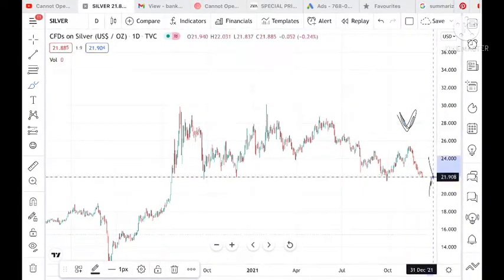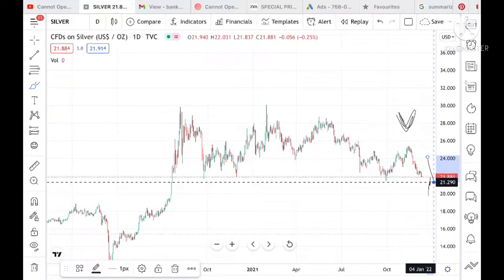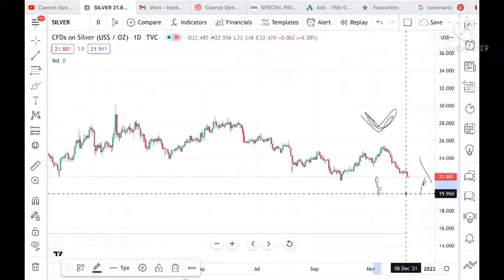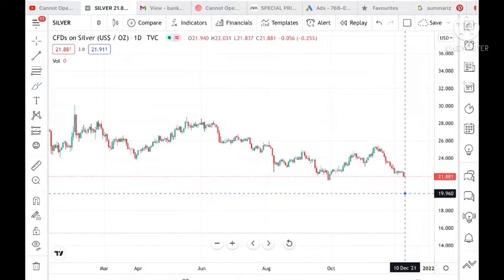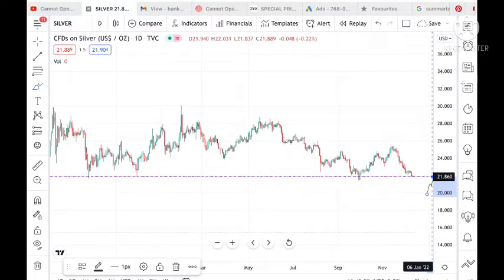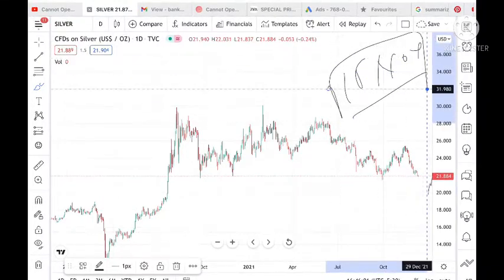If the price doesn't sustain this support also, then we can see it can go and touch a level of 21.290, which is again a strong support, or further it can go and touch a level of 19.960. So looking at this chart, let's talk about the downside, because the trend is continuously on the downside. Since 15th of November we can see that the trend is on the downward side.